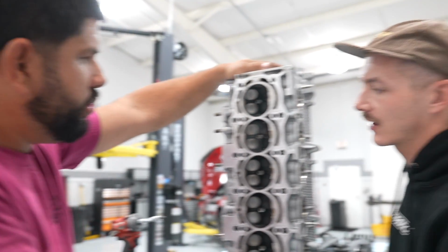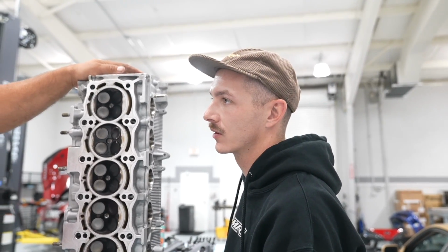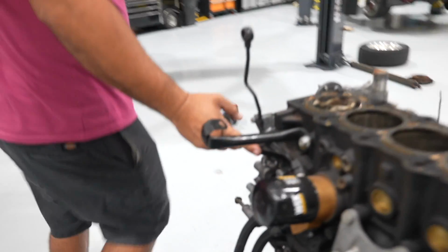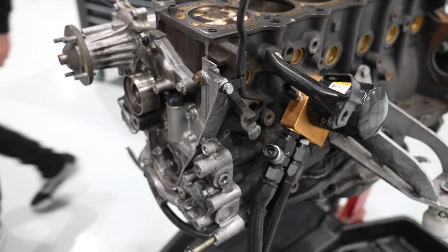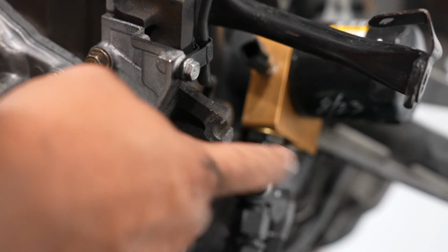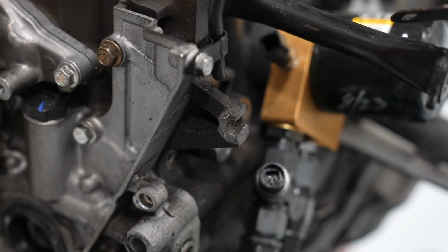Did we break anything on the actual block when the crank broke, or was it just accessories that broke? It broke the ear. We can see it here, the power steering ear. And then I thought that we broke that ear on the alternator, but we didn't. So that's good, because Mike said that he got pretty good at fixing this. So this block might be salvageable.